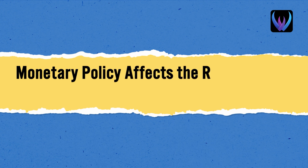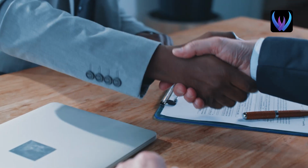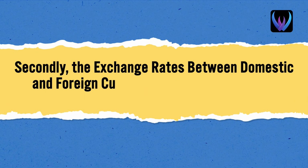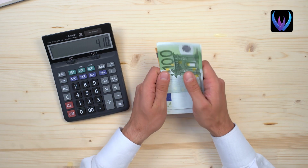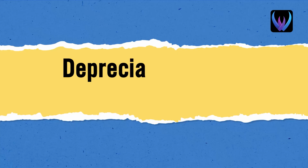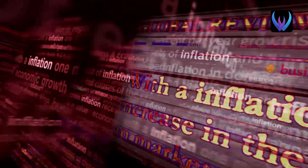Monetary policy affects the real economy via multiple channels. Firstly, an expansionary monetary policy decreases unemployment. Low interest rates stimulate business activities and the expansion of the job market. Secondly, the exchange rates between domestic and foreign currencies can be affected by monetary policy. When interest rates are lowered, holding domestic bonds becomes less attractive, and investors will buy foreign bonds instead. To buy foreign bonds, they need to sell their domestic currency for foreign currency, which causes a depreciation of the exchange rate.